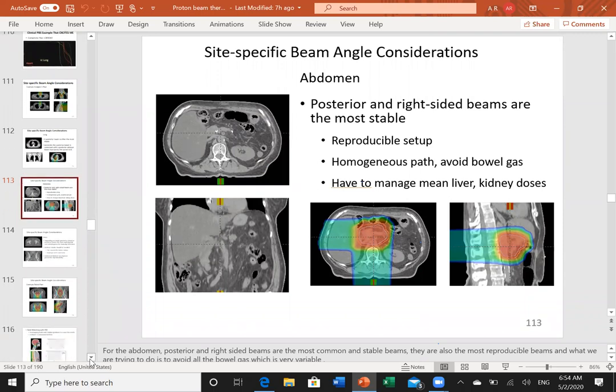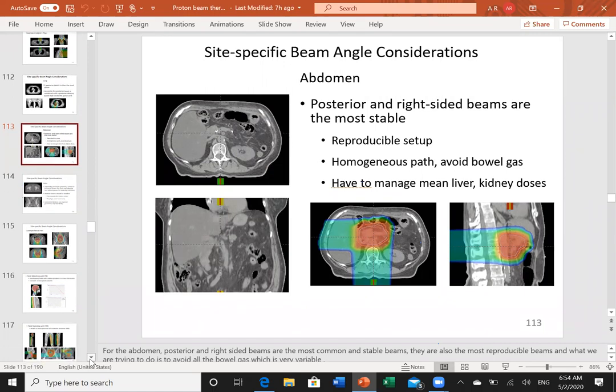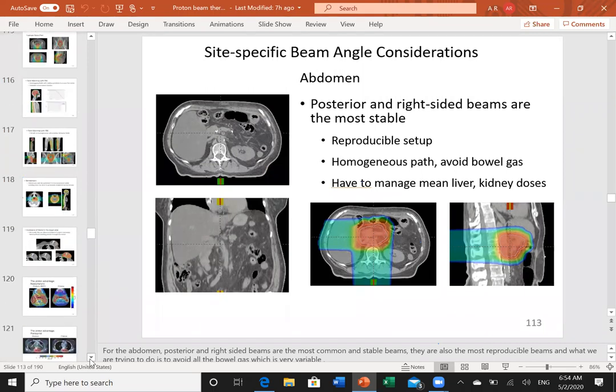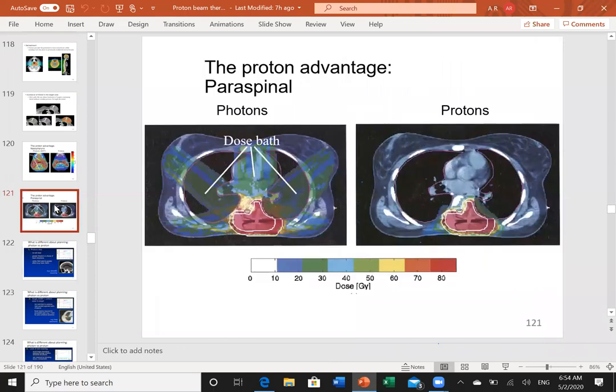So I would want to ask you, what is your experience at MGH? Have you ever checked on the toxicity between these two different modalities, or are there some more advantages to using proton therapy than the conventional X-ray therapy?